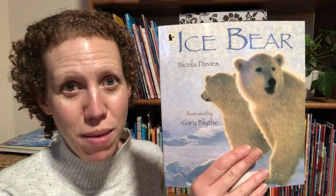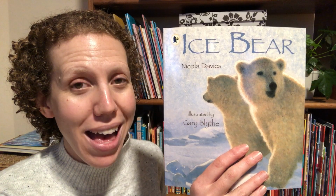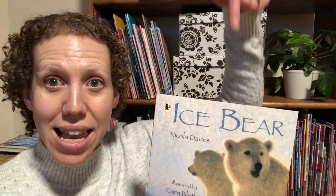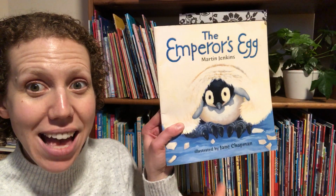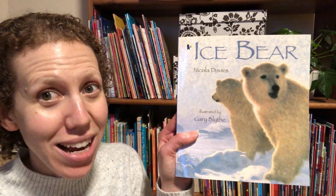It's called The Ice Bear. Who do you think it's about? A polar bear. And remember, a polar bear lives in the Arctic, at the top of our world. Our emperor penguin, he lived at the Antarctic, right at the bottom. So these animals are poles apart, quite literally.